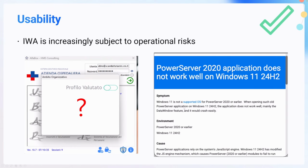All PowerServer IWA rely on the system's JavaScript engine. Windows 11 24H2 has modified the JavaScript engine mechanism, which causes PowerServer 2020 or earlier to fail to run properly. A workaround was available in the aftermath of that nasty day, at least to show customers and tens of thousands of users that we were aware of the issue and a fix was in progress. But the workaround consisted of tweaking the Windows registry and restoring the legacy JavaScript engine. We quickly realized that the IT departments rejected the workaround for understandable security reasons, and thereafter IWA was doomed.